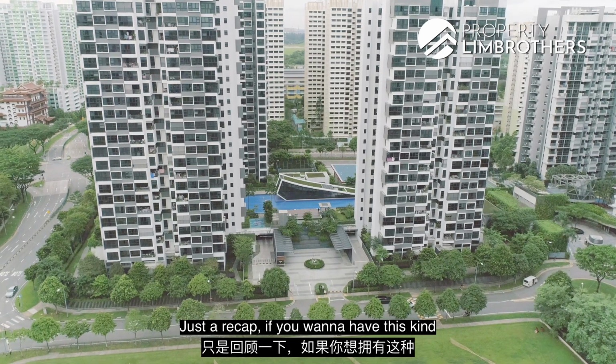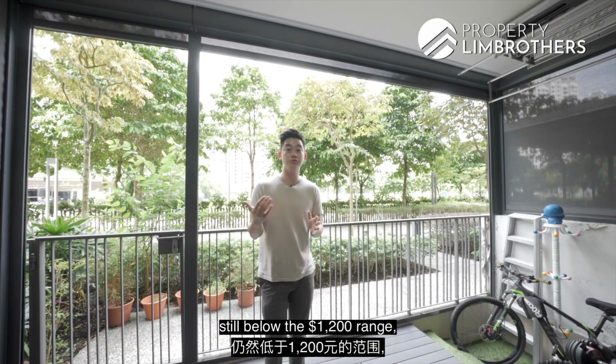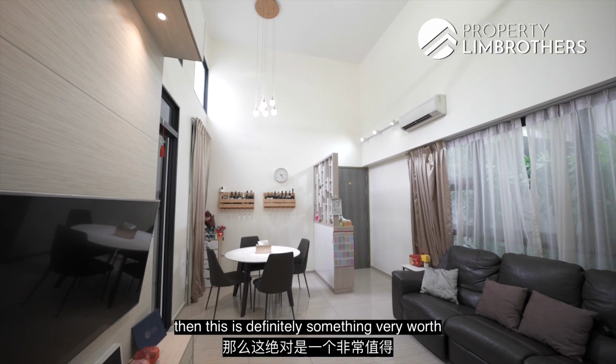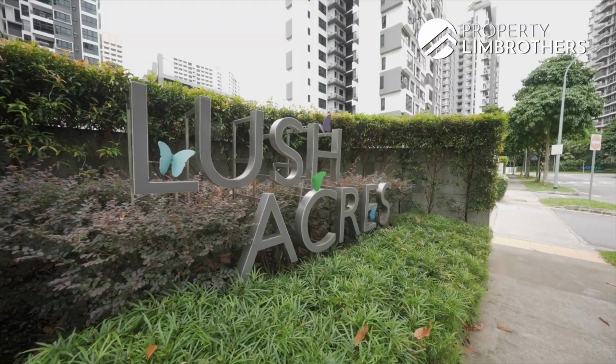Just a recap, if you want to have this kind of very rare stack unit and you want to keep your per square foot pricing still below the 1,002 ranges, then this is definitely something very worth for you to consider. Right, so now let's head back on in and check out the master room.